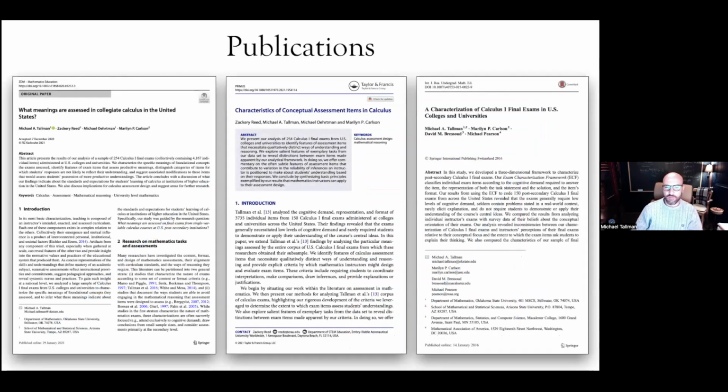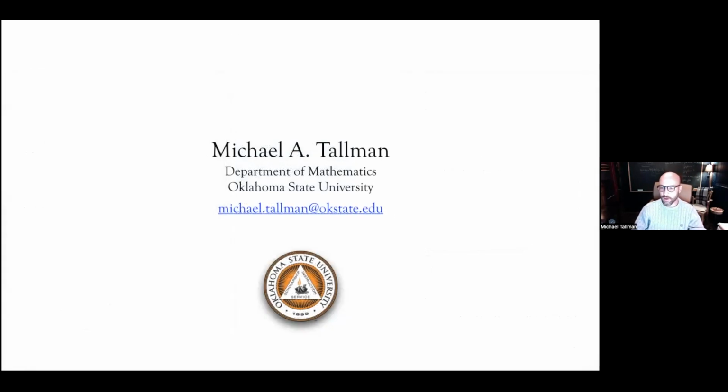I and my colleagues have several papers presenting the results of our analysis of assessment items, and I'm happy to share this with anybody who is interested in reading this. Or if there's any instructional resources or formative assessment items that anybody thinks might be of interest, I'm happy to share those also for anybody who might be teaching calculus or wants to talk about assessment design in either formative or summative formats. So I'll wrap up there and see if anybody has any questions or things to discuss.